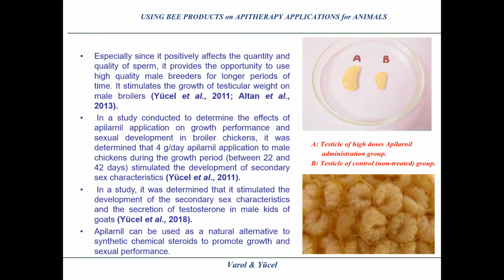In a study conducted to determine the effects of apilarnil application on growth performance and sexual development in broiler chickens, it was determined that 4 grams a day of apilarnil application to male chickens during the growth period stimulated the development of secondary sex characteristics. In another study, it was determined that it stimulates the development of the secondary sex characteristics and the secretion of testosterone in male kids or colts. Apilarnil can be used as a natural alternative to synthetic chemical steroids to promote growth and sexual performance.